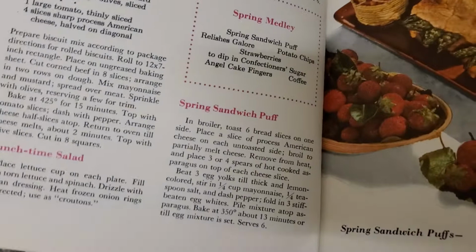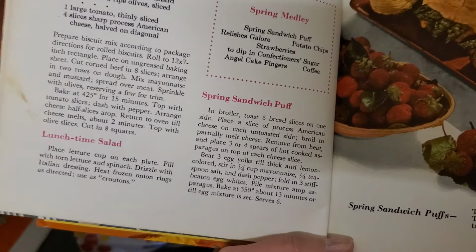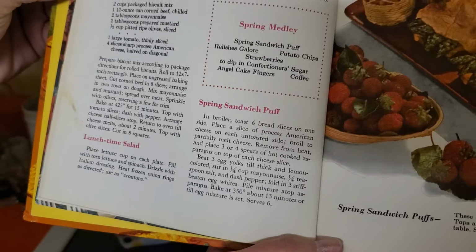In a broiler, toast 6 slices on one side, place a slice of processed American cheese on each untoasted side, broil to partially melt cheese, remove from heat, and place 3 or 4 spears of hot cooked asparagus on top of each cheese slice.